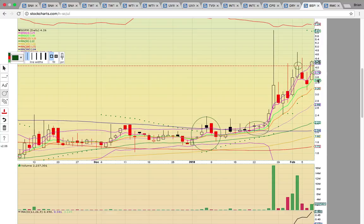You want to see EMA 4, EMA 8 hold, and just keep making higher highs. It would be best if it could stay above the closing price here on February 3rd. That's the big level to hold. If it can keep the uptrend going, it could retrace back up to 6.